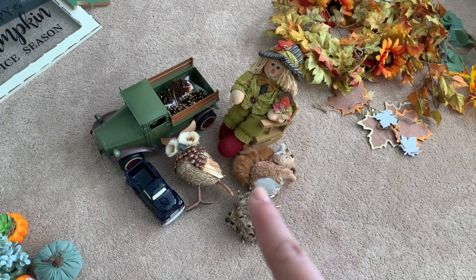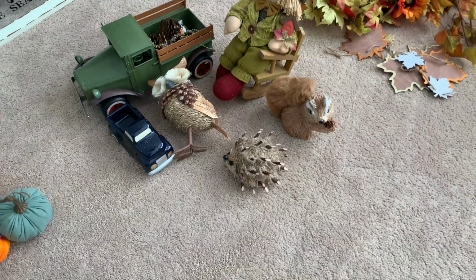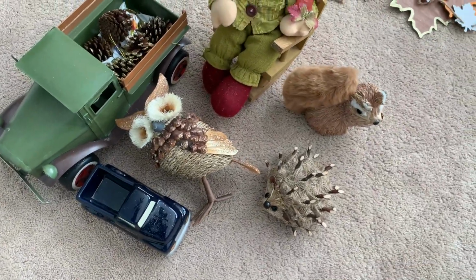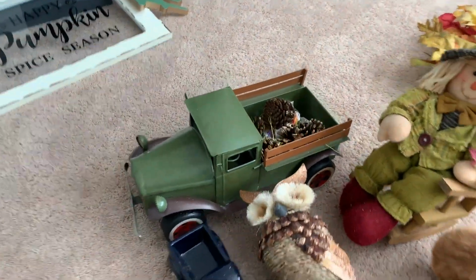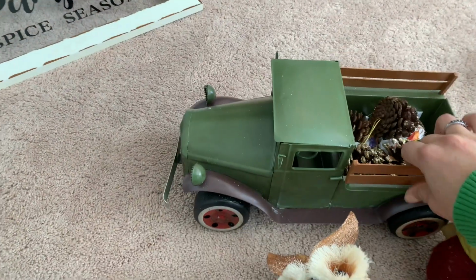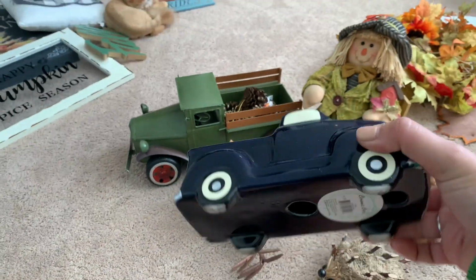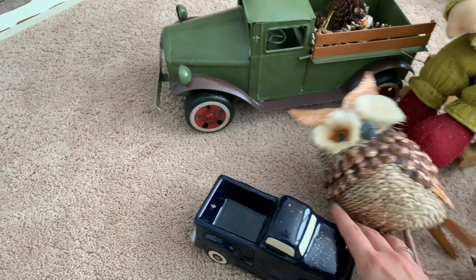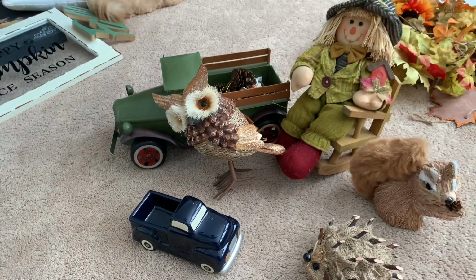And then over here I have some woodland creatures, like this little chipmunk, or what is it called? I cannot think of the name, but an owl and a little scarecrow, and then this truck that I think I got from Target. Pretty sure I got it from Target last year, the year before that. A squirrel, that's what it's called. And then this one I got from Target's Dollar Spot, I think. And I have been loving the things that are going to come out from Target this year, so I cannot wait to get just a few things.